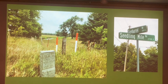Okay, this is the one out at where I called Harmony Hall. It's at the eastern edge of the county, Gunrow Road and Sealing Mile Road. All of these markers are identical, so you're going to see them all from a distance. They all look the same. But if you look way back towards those two orange poles, the one on the left, you can see a little bit of water. That's the Wood River. That's what they followed. Now here they're on the north side of the Wood River as they traveled through this area.